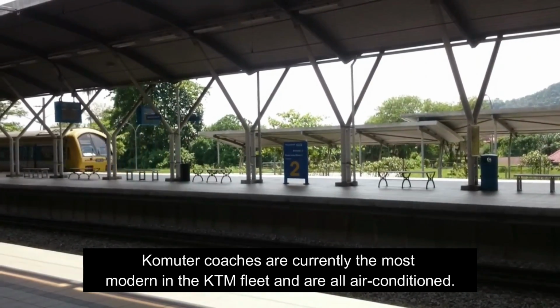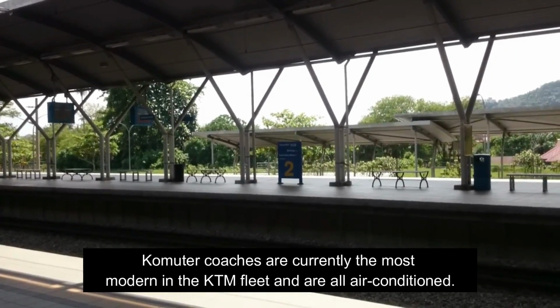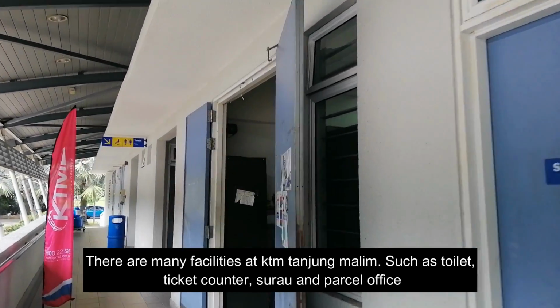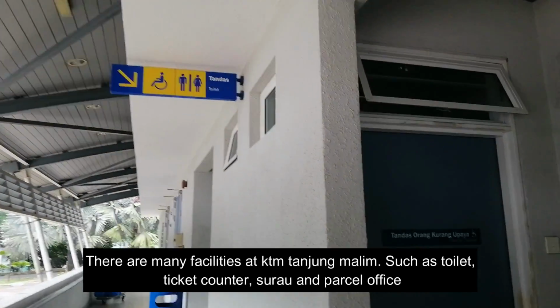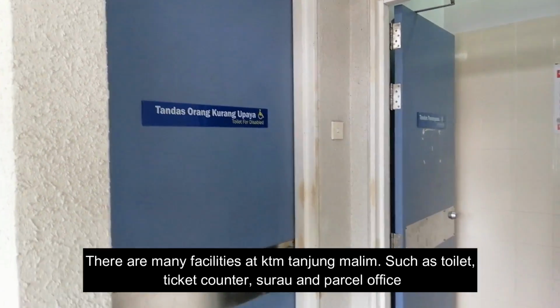Commuter coaches are currently the most modern in the KTM fleet and are all air-conditioned. There are many facilities at KTM Tanjung Malim, such as toilets, ticket counters, surau, and parcel office.